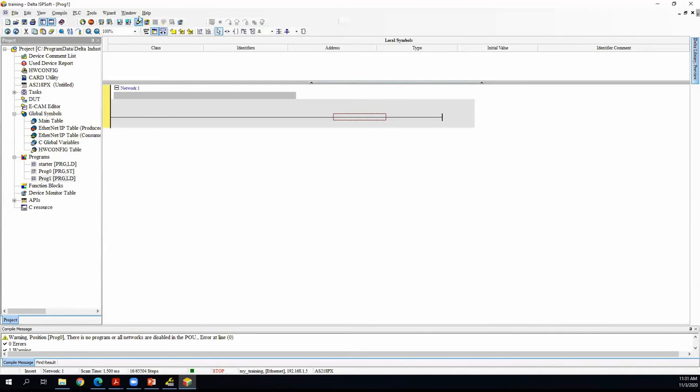Here, yeah, it is shown stop and there is no error. And make it run. Yes, it is running right now and there is no error. So it means that my software in the ISPsoft and the hardware are okay. There is no issue anymore.